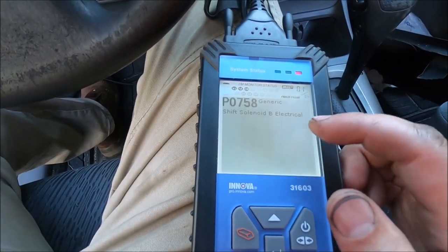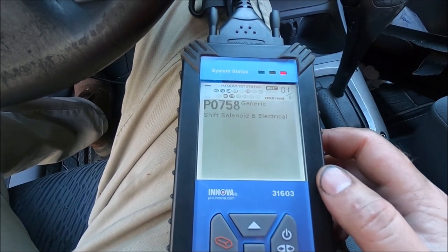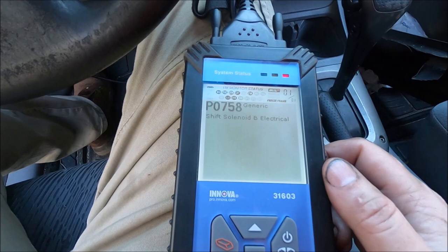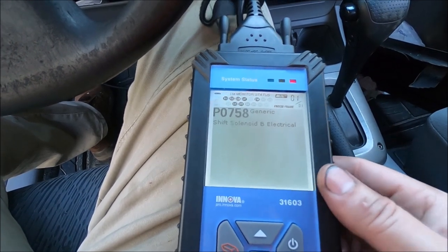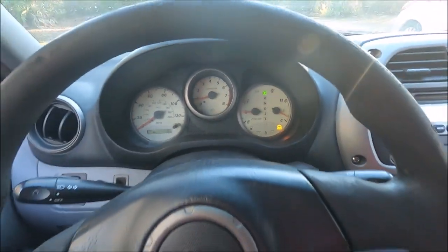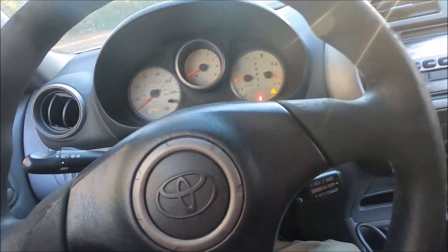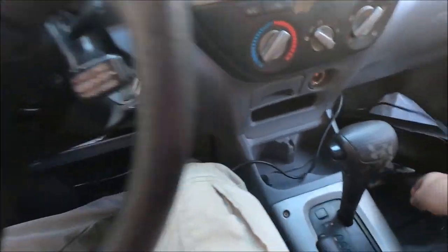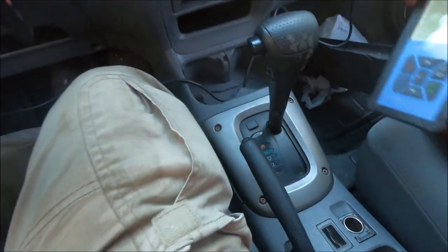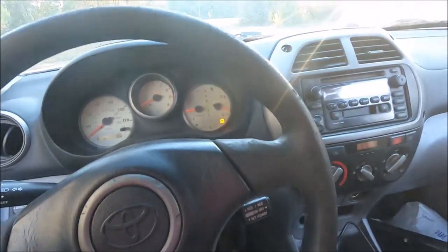I mean, it could be just a bad or stuck solenoid in the transmission. I don't know which solenoid that is, but it might shift without it. Let's take it for a drive and see what happens, I guess. All right. Headlights work? I don't know, maybe. Let's take her for a little test drive here. Throw my scanner on the floor. Let's go for a spin and count gears.